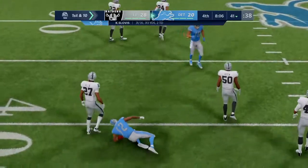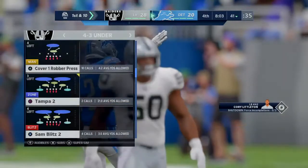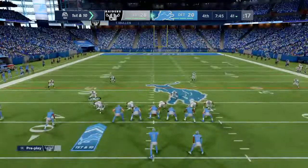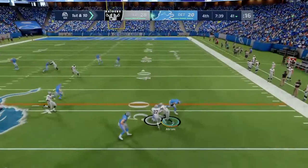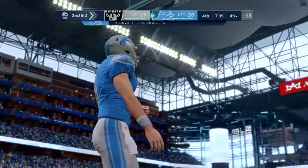And they get him down, but not before he takes it across the 40-yard line. 15 yards on the play, 1st down. They'll set up to throw. They'll try and set up the screen to Swift. 7 yards there on the 1st down screen play.